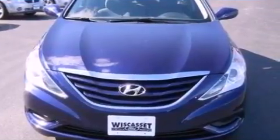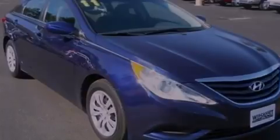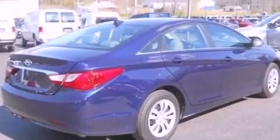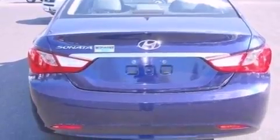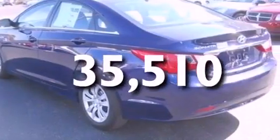All of the following features are included: a multi-link rear suspension, a low tire pressure indicator, traction control and stability control systems, a four-wheel independent suspension, a security system, 12-volt power outlets, privacy glass, an anti-lock braking system, cruise control, and this vehicle has fewer than 36,000 miles on the odometer. This vehicle is sure to sell fast. Call and arrange your test drive today.